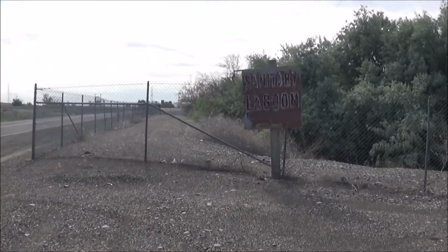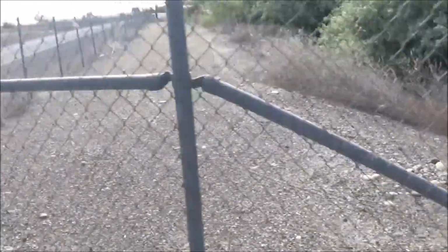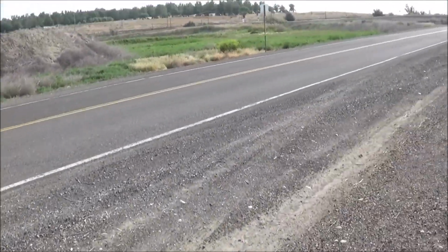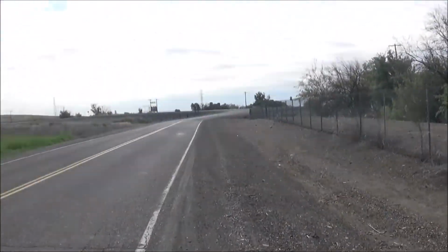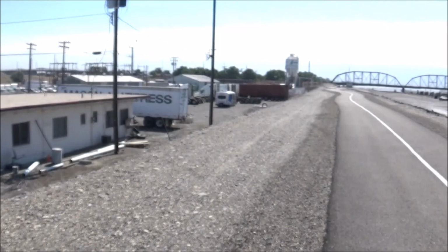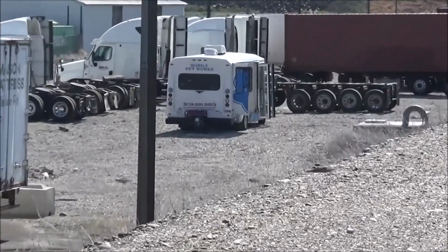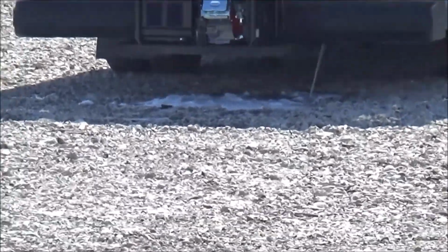Okay, so this was a sanitary lagoon. Maybe it still is. The sign's a little outdated. As opposed to unsanitary lagoons. All right, I find it interesting how Mobile Pet Works is dumping their liquid right there.